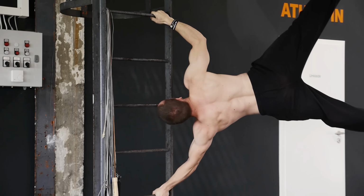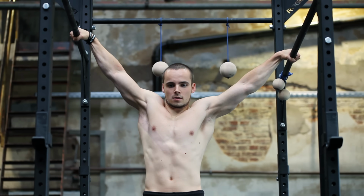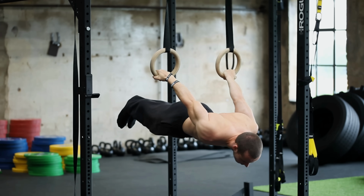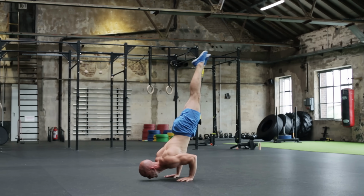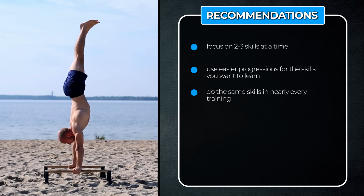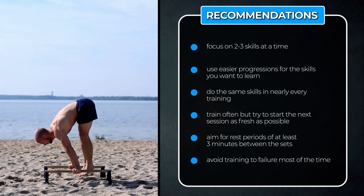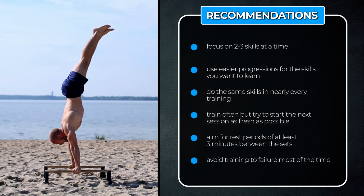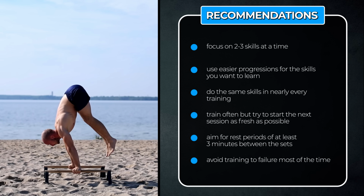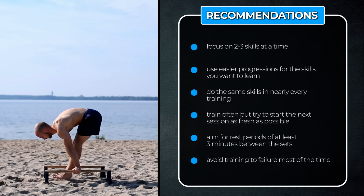In contrast to gymnastics, calisthenics skill training offers way more freedom and is not structured around fixed routines and specific apparatuses. So you can do any move on any tool, no matter if you want to train on bars, rings, the ground or any other object. To get better at skills and embrace this training style, you have to train quite often, but without going close to failure for most of the time. So you do the same moves over and over again and only train that hard that you're recovered enough to do the same on the next day. Also avoid focusing on too many moves at once. You will progress much faster if you only focus on a few moves at once instead of trying to learn all things at the same time.